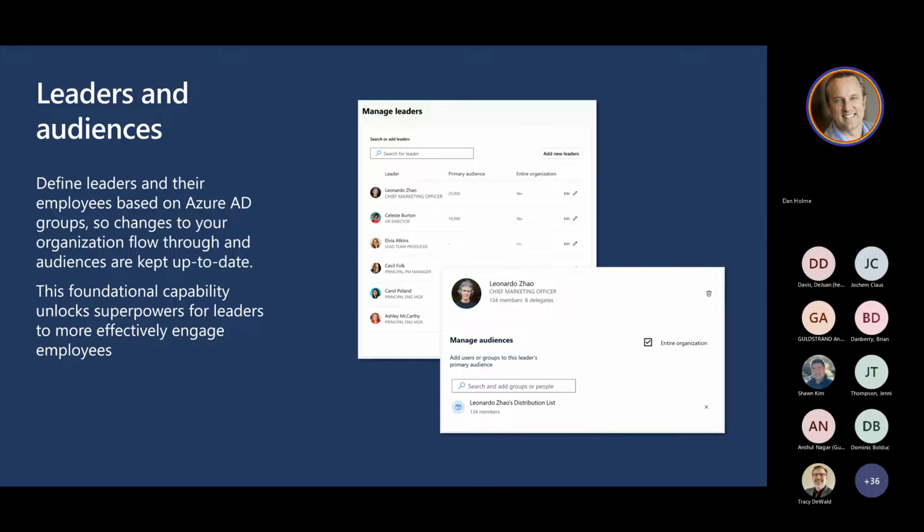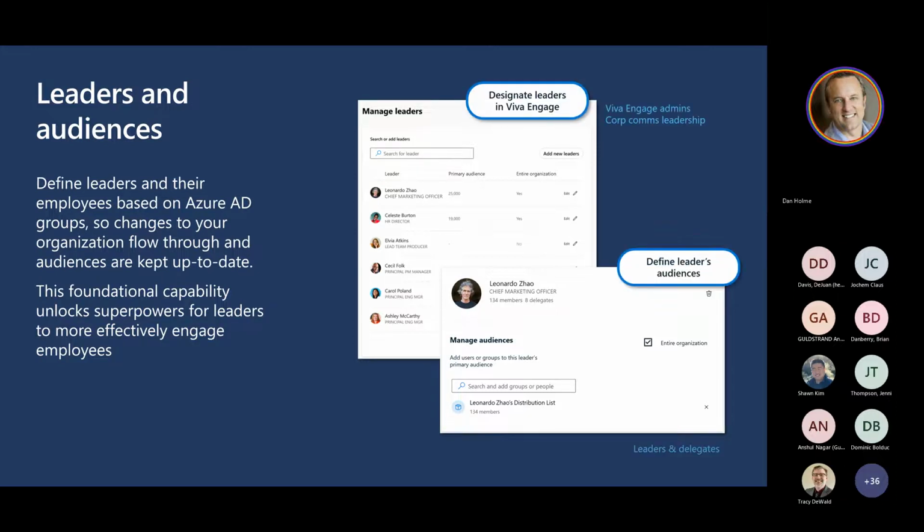So for many organizations, you already have audiences for leaders. They're called distribution lists, and leaders use them to communicate with people through email. By defining the leader's audience as a distribution list, you now can ensure that whenever that distribution list is updated based on whatever existing business processes are in place, the leader's audience is updated as well. Now, by identifying leaders and audiences, we're able to unlock superpowers for those leaders and audiences.